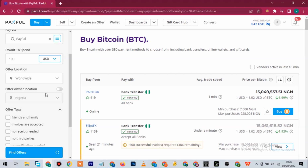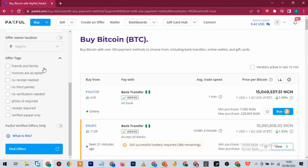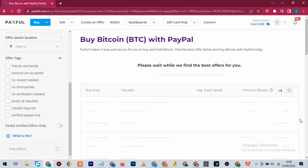Anyone that wants to sell their Bitcoin here on Paxful through the payment method of PayPal, it's going to come up. So that's that. We'll just come here and click on find offer. All right, this is going to load.